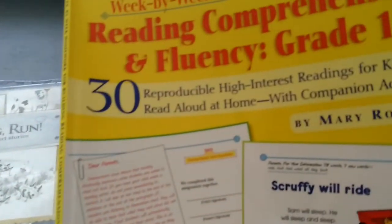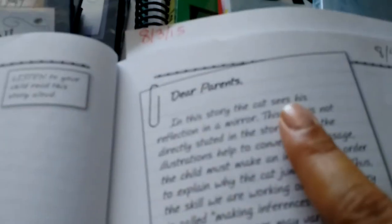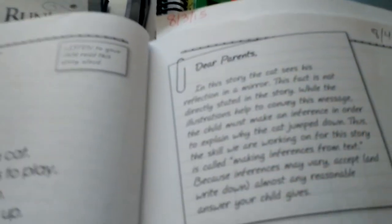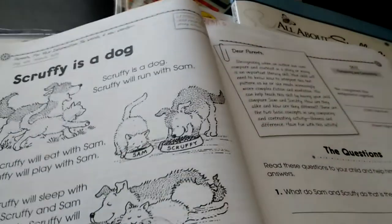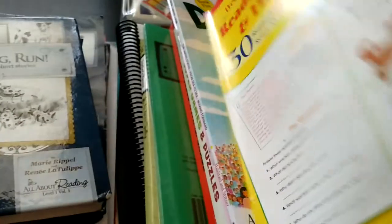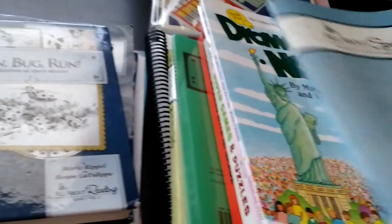It says 30 reproducible high interest reading for kids to read aloud at home with companion activities. It's nice how it gives you a teacher's guide that lets me know what to focus on. The stories are very easy, but it looks like they get longer, so we'll see how she does. If we finish this, then we'll get the grade two if she still enjoys it. And then I will come back to this.